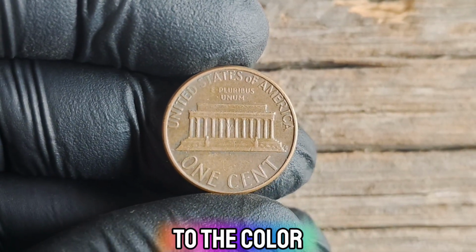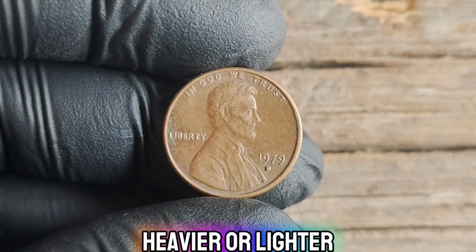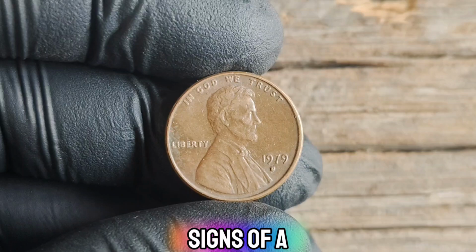Also, pay attention to the color and weight of the coin. Does it look slightly different from other pennies? Does it feel heavier or lighter? These could be signs of a rare metallic error.